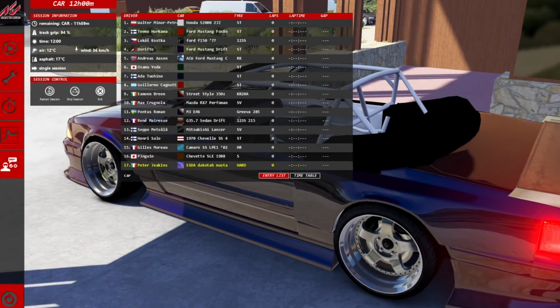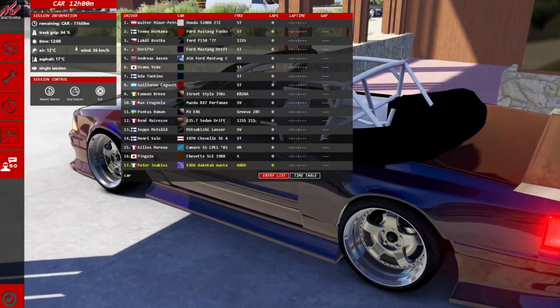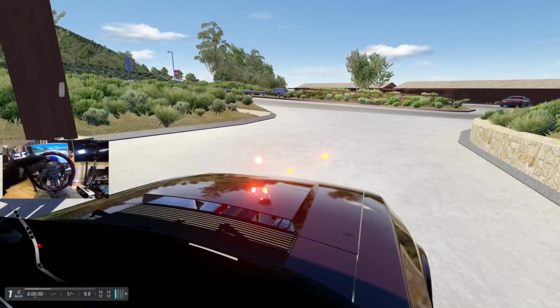Oh, we made it in. Here we go. A beautiful purple on this thing. The wheels look fire, man. Look at the fitment. Holy shit. Got the full roll cage on here. I see a little, oh my, what?